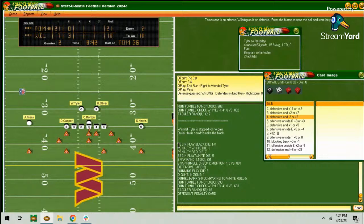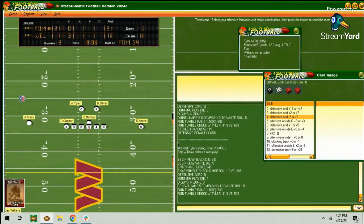And run right Tyler, guess wrong. And Williams able to make the play there, -2. So that'll set up 3rd and 12.